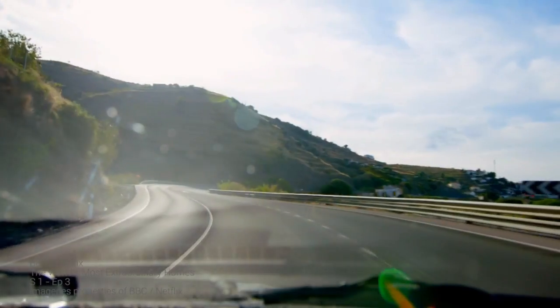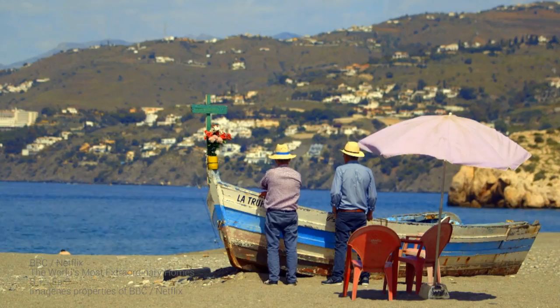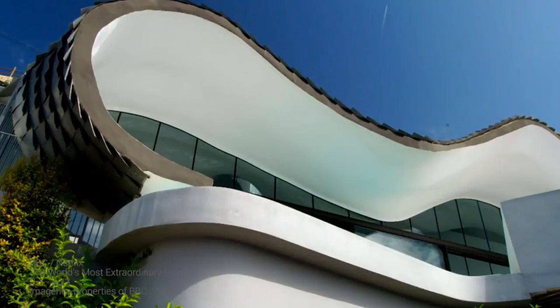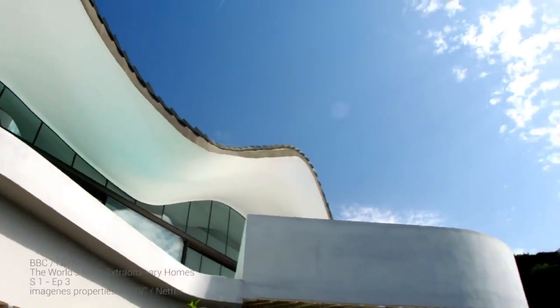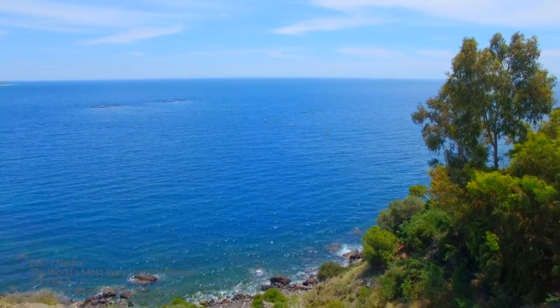Leg of our journey to discover some of the world's most extraordinary coastal homes takes us to southern Spain. We're heading to an unconventional home built into a steep cliff face on a 42-degree incline overlooking the Mediterranean Sea.